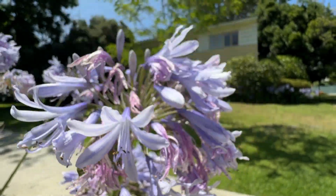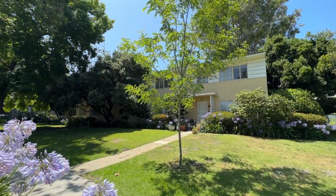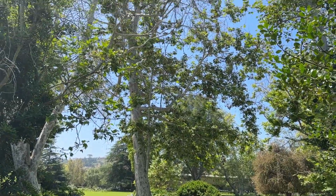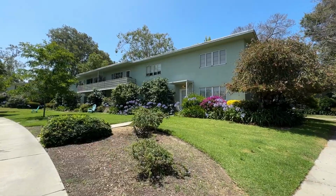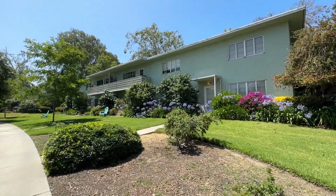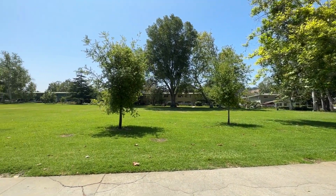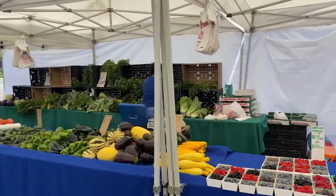Village Green consists of 627 condominium units and 97 structures, all spread out over 67 acres right here in Baldwin Hills. This complex is known for its lush greenery and over 1,000 trees and shrubs on this property. This community is home to a diverse population of over 2,000 residents. There are several community organizations and events that happen throughout the year, such as a summer concert series. There's a weekly farmers market, and every year at Christmas, they do a tree lighting ceremony.